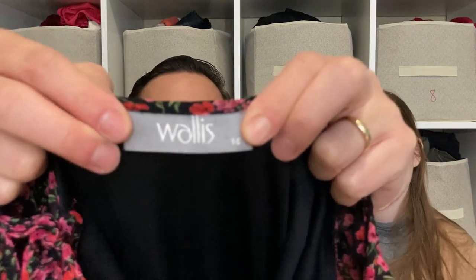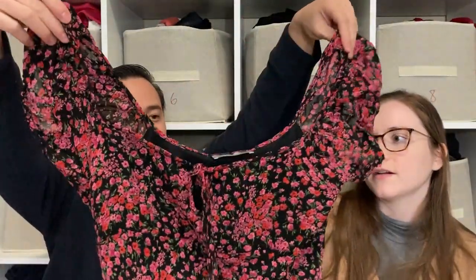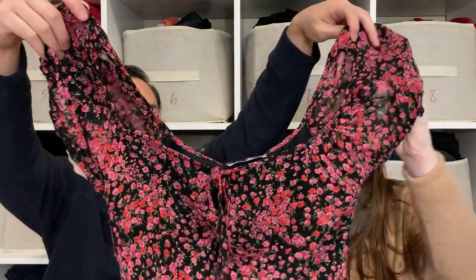So. Yeah. So here we have this dress, and it's by the brand Wallace. It's kind of very 90s style. Mm-hmm. I thought it was very cute, so that was why I picked it up. And I thought that it could kind of sell on style, because I see a lot of people wearing these kind of dresses with kind of the puff sleeves and the dainty florals. So I think we can sell that.